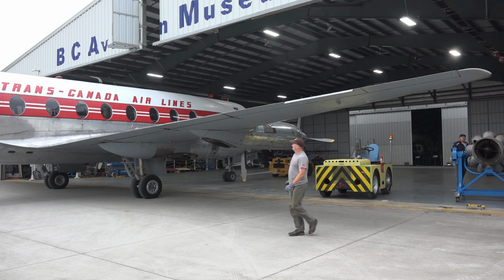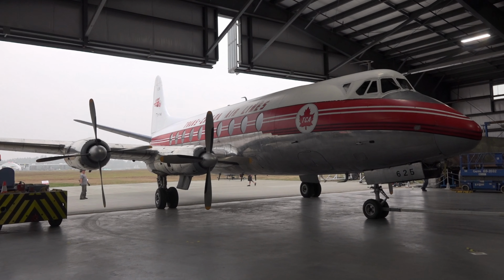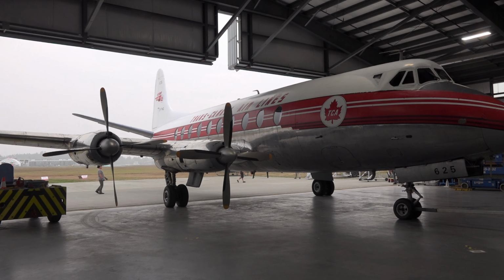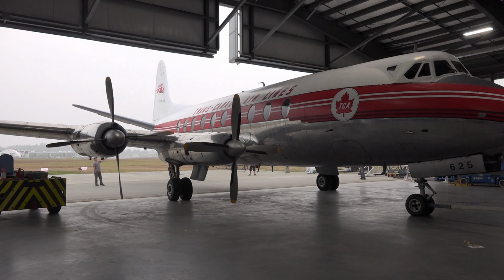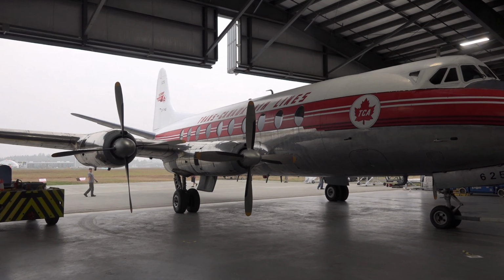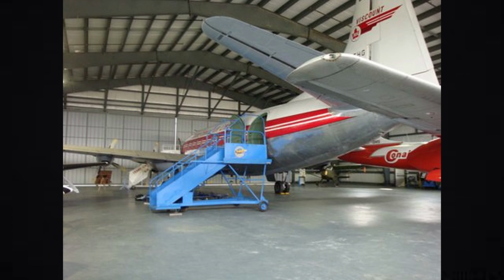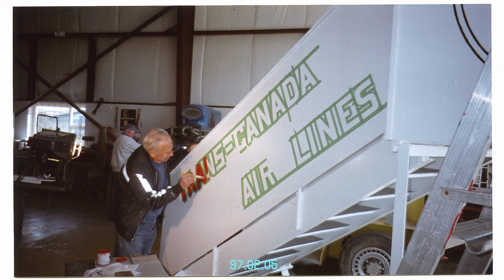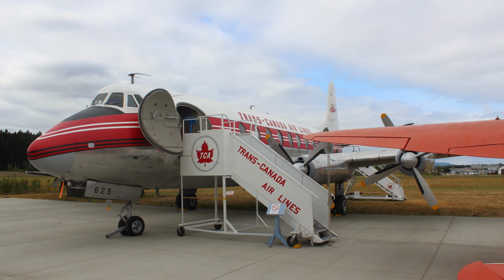The Henderson hangar was built to give the Viscount a permanent home inside. Looking at the west hangar door, you will see a notch to accommodate the top of the tail. The air stairs were rescued from the dump at YYJ. The stairs were restored by Jeff Phillips and Ralph Shorthill.